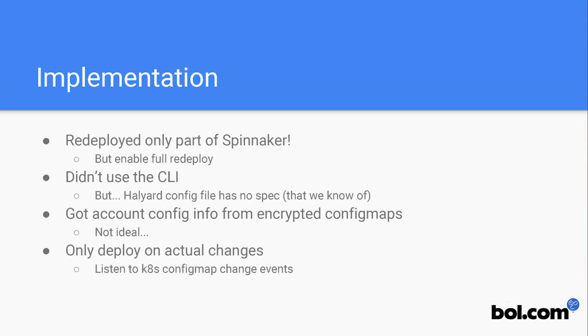Like I said, we didn't use the CLI. We could have written Jumper in a way that for every single account it went out and ran the actual Halyard add account CLI command, but those tend to take quite a long time. And if you want to do 65 of them, or in the future 100-something of them, and then for 2 environments, that would have added many minutes to the total runtime of generating the config, so we didn't do that. But then the problem is the Halyard config file has no defined spec, at least none that we know of. It's kind of an implementation detail of Halyard, so we have to keep up with what the latest config file looks like in new versions of Spinnaker, and make sure that we adhere to that standard, in as far as you can call it a standard, so that Halyard can still understand what we're feeding it.